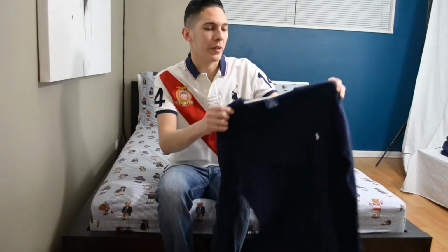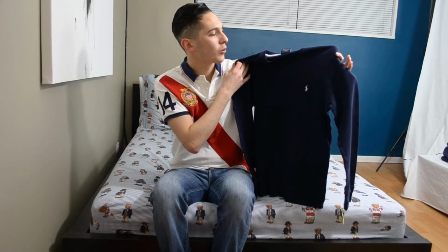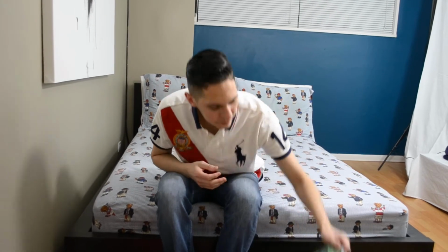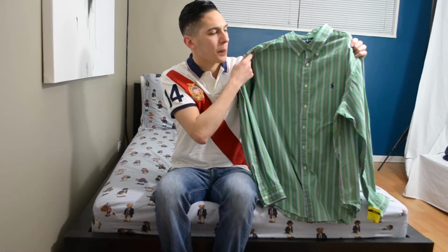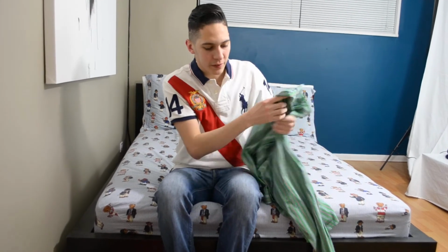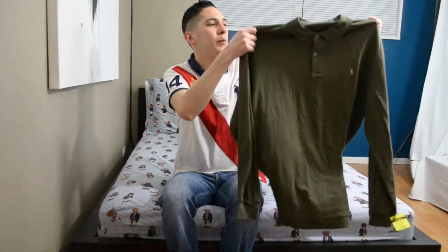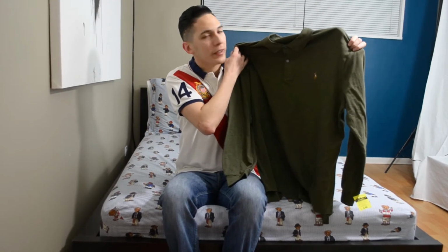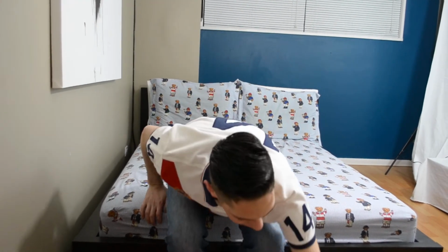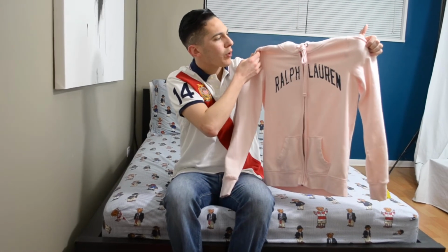So first up, we got a couple of just ordinary Polo shirts that you'll come across. Got this nice blue and white thermal waffle Polo. Nice striped button-down Polo, crazy colorway, the watermelon, pink, and green. Found this super nice Supima cotton Polo Horseman button-down shirt, long sleeve, kind of like rugby type. And a little something for the ladies, just the old school logo pink zip hoodie.